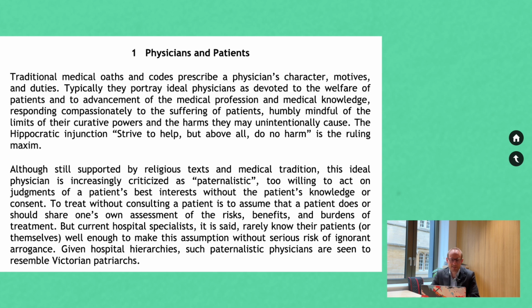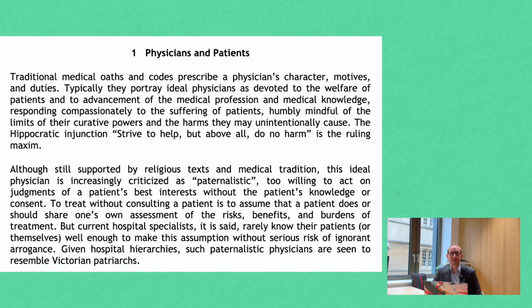Okay, but then the sentences delve almost immediately into opinion. "Typically, they, the oaths, portray ideal physicians as devoted to the welfare of patients and to the advancement of the medical profession and medical knowledge, responding compassionately to the suffering of patients, humbly mindful of the limits of their curative powers and the harms they may unintentionally cause." So how are we supposed to know that this second sentence is more a statement of opinion rather than a statement of fact? Well, they utilize quite a lot of adjectives and adverbs, which is usually a signal that someone is trying to advance something that they're trying to persuade you of, and where there is a degree of ambiguity and uncertainty rather than clarity.